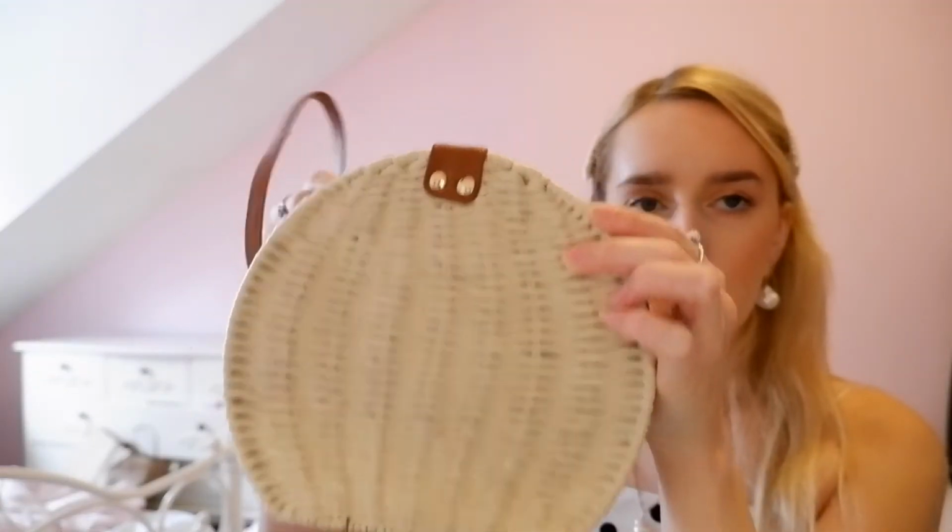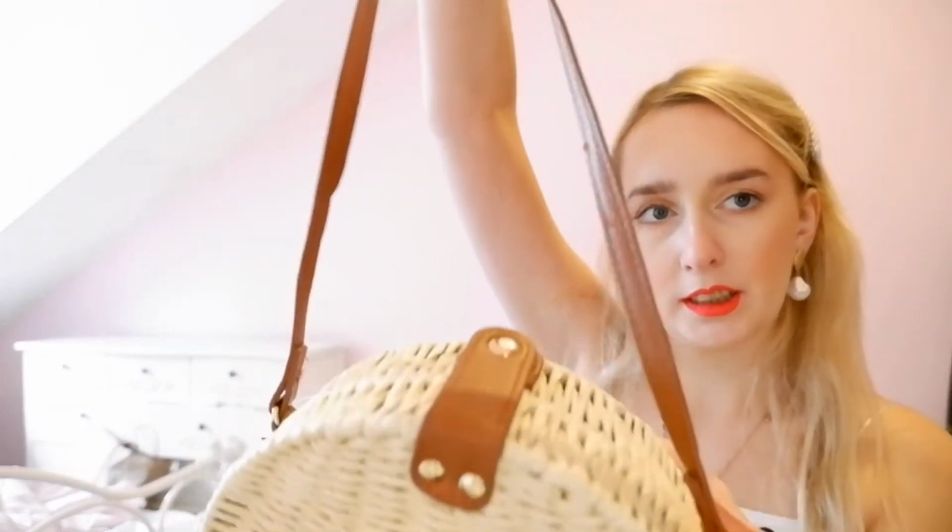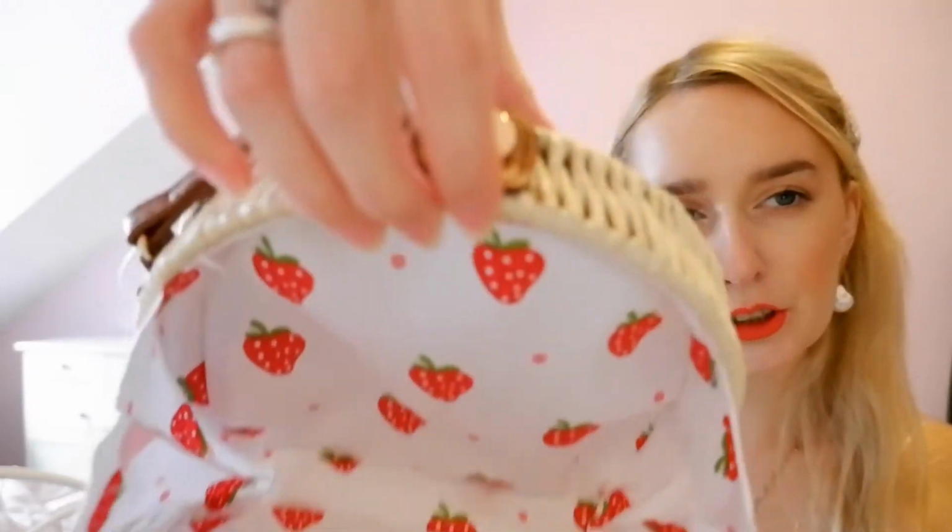The last piece of accessories I bought was this wicker bag with tan straps and detailing. The inside is really pretty. It's got a strawberry detailing.